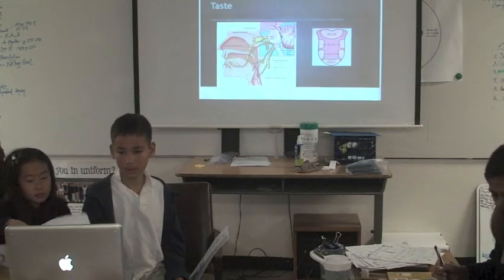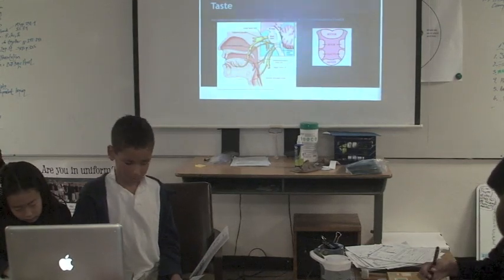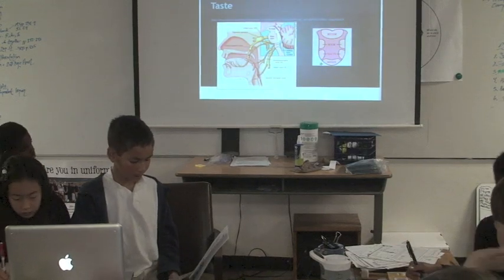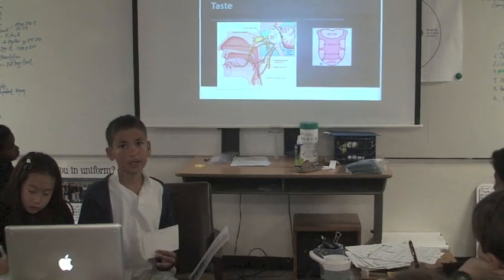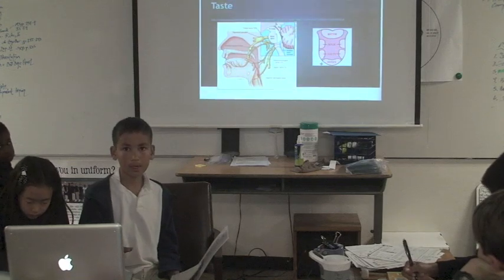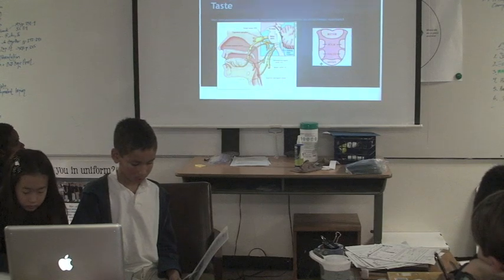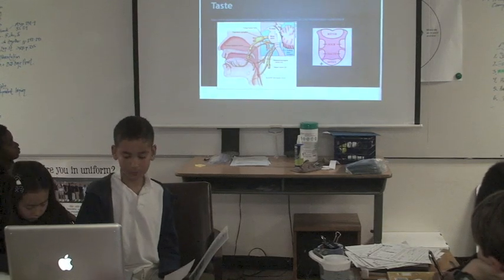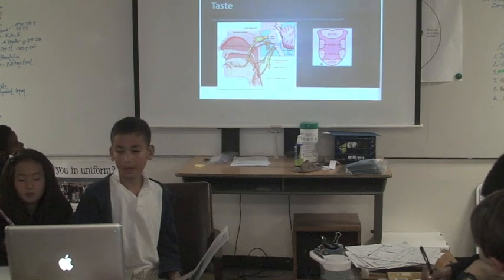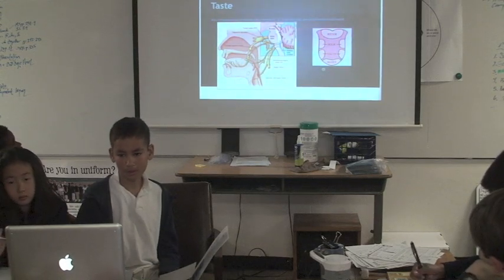Now I'm going to tell you about taste. Special receptor cells make up taste buds. One taste bud has 50 to 150 receptor cells, and there are about 10,000 taste buds in the average human. Each receptor cell lives 1 to 2 weeks and then gets replaced by a new one. They all respond to taste, but each one responds to one taste strongest.